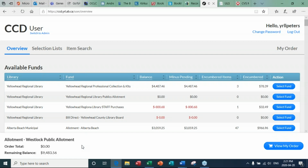So even though I might be adding a couple of things here from Westlock's allotment, I'm technically not. It just looks that way. So it's important for you to know that this is not going to affect your funds in any way. That will only happen once it's actually been processed through Polaris and submitted to the vendor, and then it's invoiced. And at that point, it will actually come out of your accounts.